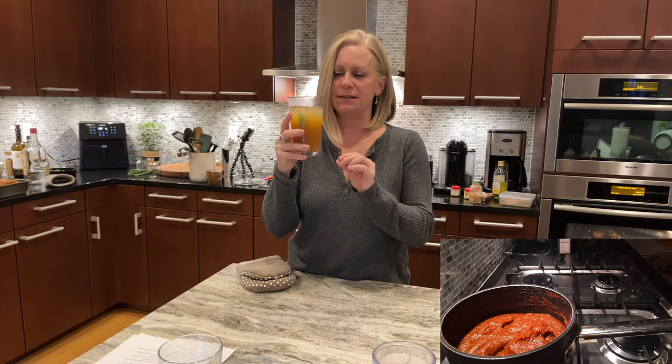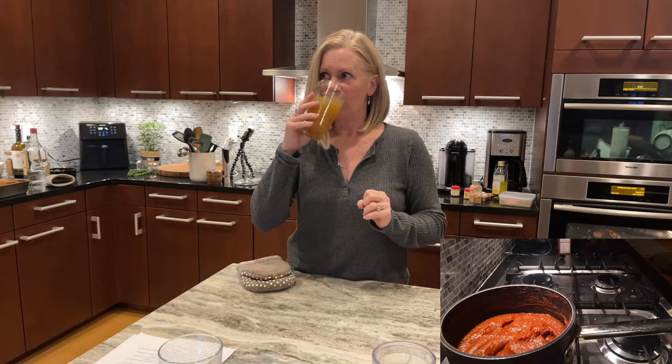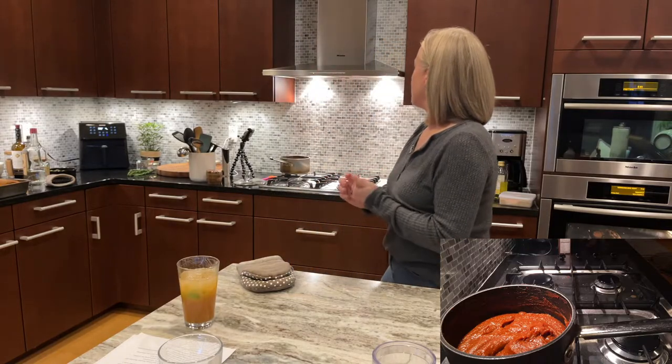You can see why I usually ask for a smaller glass, because as delicious as this cocktail is, I get distracted and I've still barely put an inch into it. Suck it up. It is good though. It's very yummy. All right.